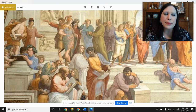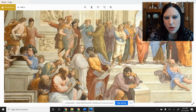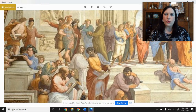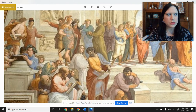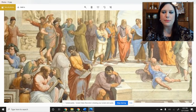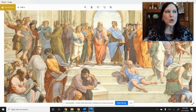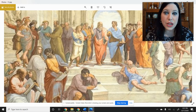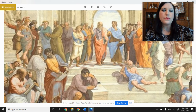Okay. That being said, he's talking to a group of people here, who include this guy right here, Alexander the Great. Alexander the Great was, of course, an emperor from the Greek period who was actually the student of Aristotle. Aristotle taught Alexander the Great. So he has Alexander standing here listening to Socrates, who is somebody that Alexander would have never gotten to hear because, of course, he's dead by the time he's around, right?